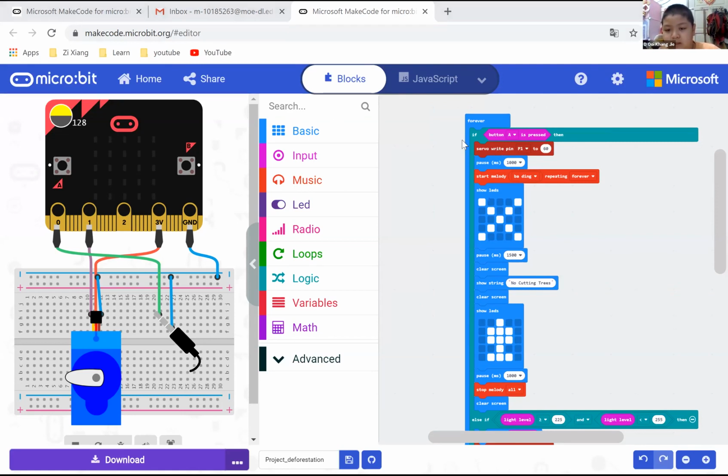When button A is pressed, it will start the melody and show the LEDs across, with some delays. It will show the string "no cutting trees." Then it will show the LEDs of the tree.